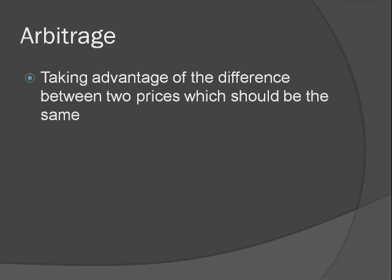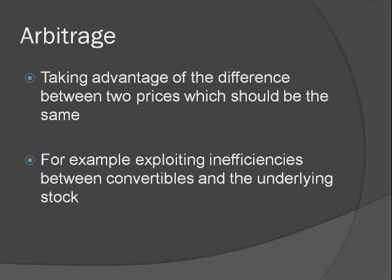Arbitrage. Two prices should be the same. They're not the same. You make bets on that and you make the difference between the price it is and the price it should be. It's in theory very low risk, but these are very hard to come by because usually you have algorithmic trading. That's one of the things they do, so you've got to be faster than a computer. So these inefficiencies are extremely small.